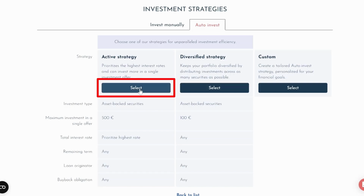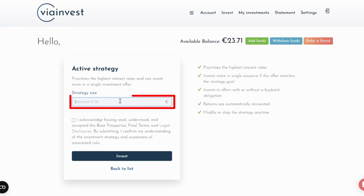To start investing, we only need to choose the strategies we want, then select how much money we want to invest. Once we choose to accept and invest, it will start investing, and it may take a few hours to a day, sometimes 2 days, to invest all our capital, all the money we have on the platform.